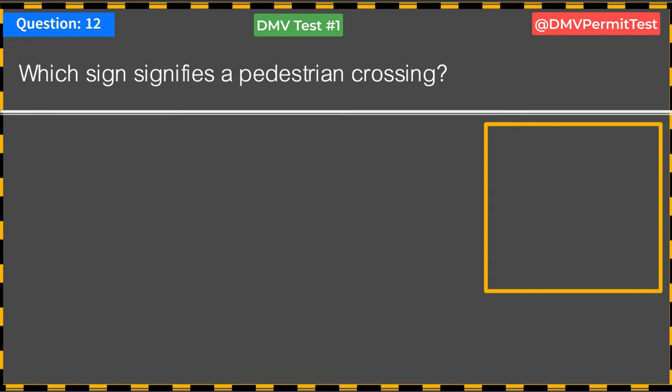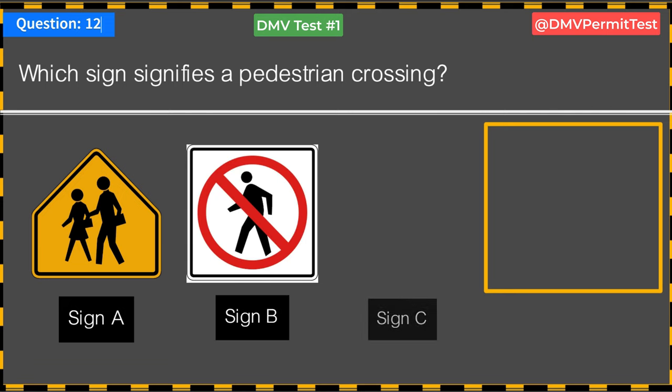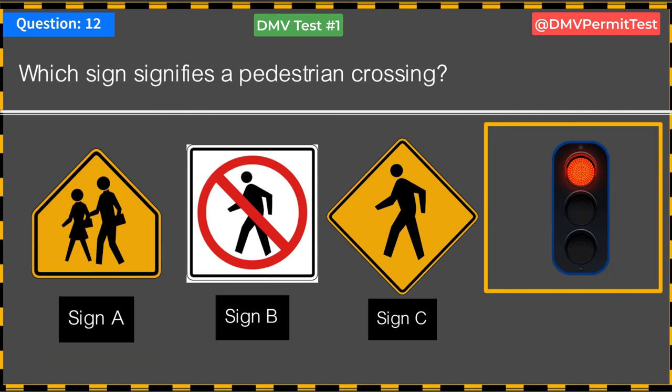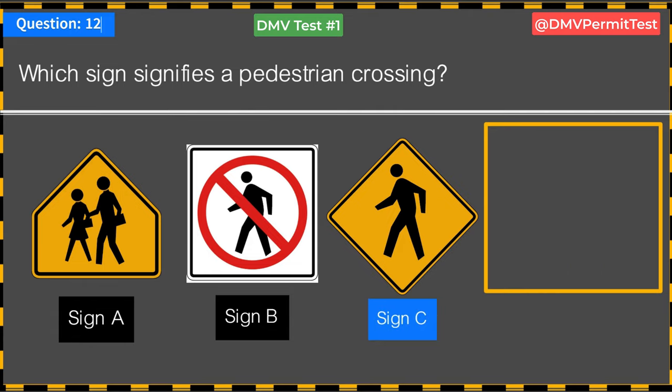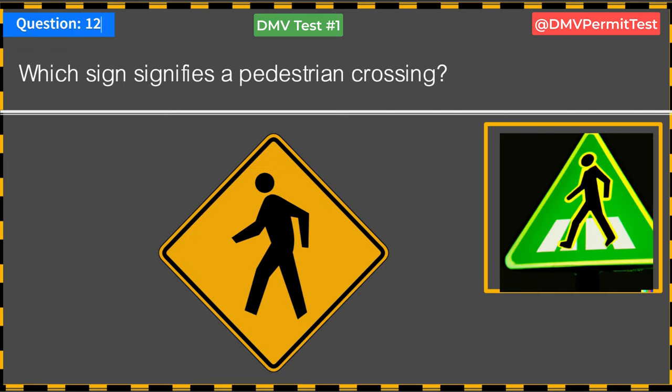Which sign signifies a pedestrian crossing? A. Sign A. B. Sign B. C. Sign C. Answer, C. This sign signifies a pedestrian crossing. It's typically placed at a designated crosswalk or ahead of areas where pedestrians might cross your path. Be ready to reduce your speed or even halt, if required. The sign can have either a yellow backdrop, as illustrated, or a fluorescent yellow-green one.